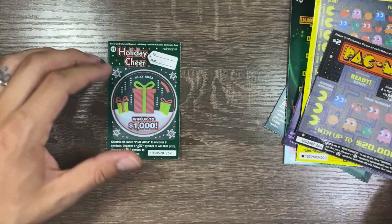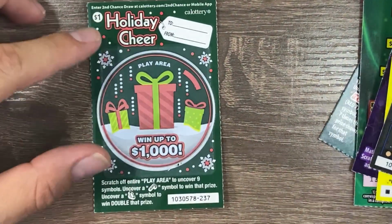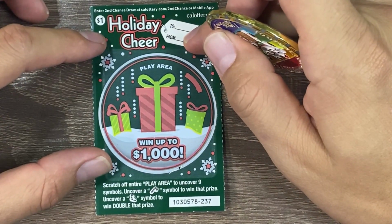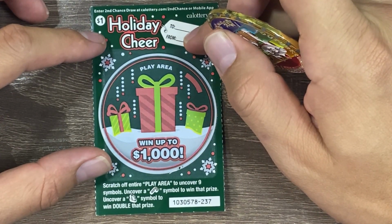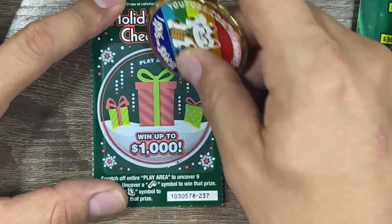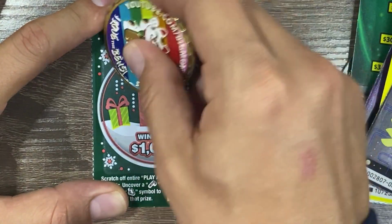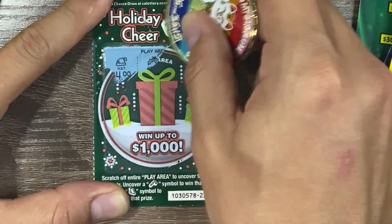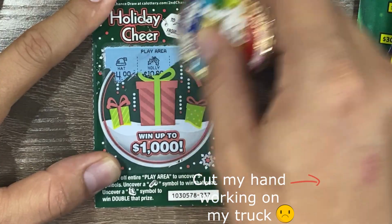Holiday Cheer. I'm going to read these instructions with you. I haven't read them before, so bear with me here. Scratch off the entire play area to uncover 9 symbols. Uncover a candy cane symbol to win the prize. Uncover a stocking symbol to win double that prize. So we're looking for a candy cane and a stocking.